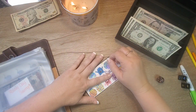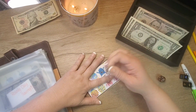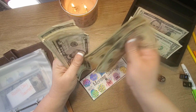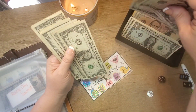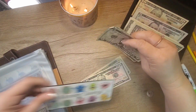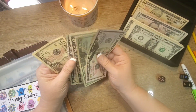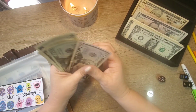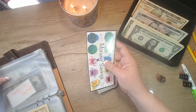Our monster savings, $15. I decided I'm just going to put this back right here, and whatever is left over after I've done each one of these at least once, I will put into somewhere else. So there's $50, $70, $80, $85, $90 for monster savings.